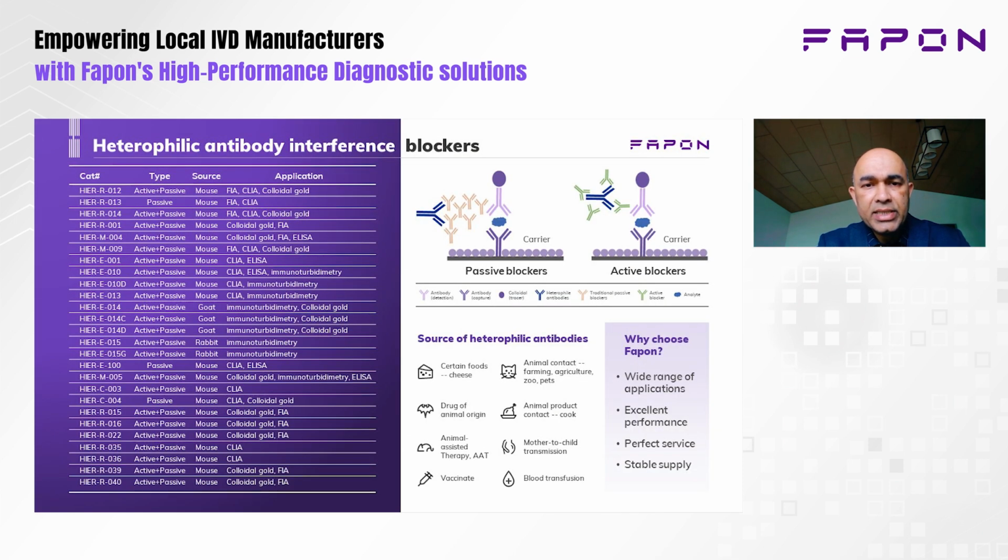Now Fapon has an extensive variety of active and passive blockers for the heterophilic antibody. As you already know, heterophilic antibody interference is one of the key issues in the clinical community, and all the IVD manufacturers as well as the clinics want to get rid of the heterophilic antibody interference. But once you launch the assays, the possibility for counteracting the interference is very less. So these particular blockers are intended for the IVD manufacturers that they can use for the dedicated formats, and we have a large variety. So you can approach us for guidance on which blockers will be ideal for your specific application.